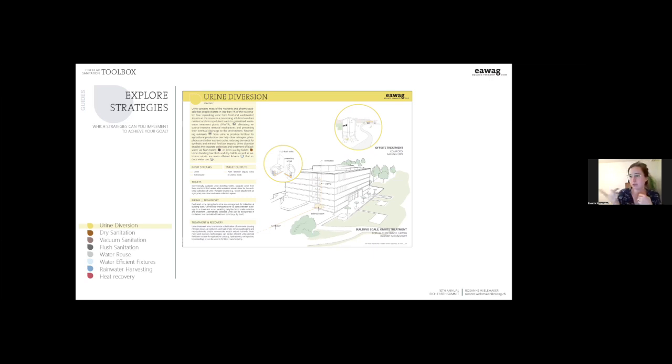On the left of the slide, you'll see the list of strategies included in the toolbox. The strategies can be implemented on their own. So for example, you can implement urine diversion but send all the other streams to sewer, or the strategies can be combined. For example, urine diversion can be combined with dry sanitation and water reuse for gray water. On the back of these sheets, which I won't show today, we link the strategies further to the respective treatment technologies and output products, again linking them to the next set of guides.